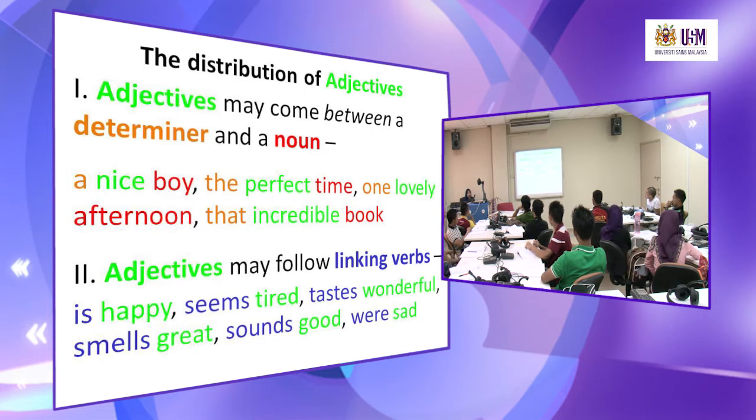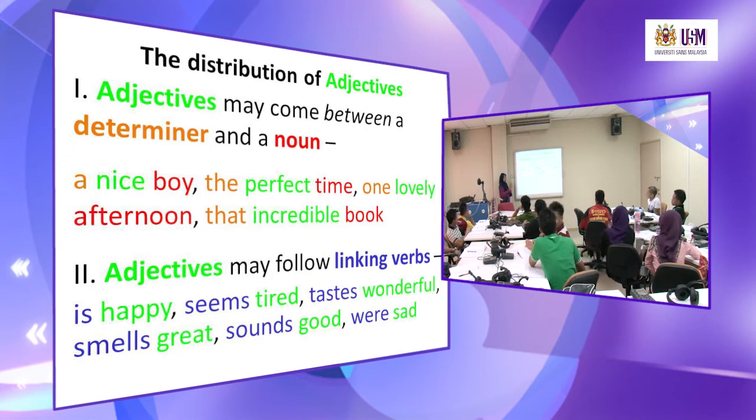Look at this. You have a more complex one. You have an adjective, a determiner, and a noun. You always write this. Okay, we have a nice boy. Which one? A handsome boy. A beautiful girl. So a determiner, beautiful, an adjective that describes the girl.